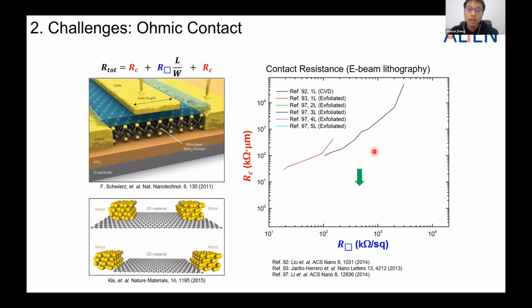However, we would really like to pursue using the same materials, but reducing the contact resistance. In other words, moving down the curve. Currently, the only way to move down the curve is to increase the layer number of the materials from 2 layers, 3 layers, 4 layers, and 5 layers. What we really care about is whether we could move down the curve on monolayer transistors. Okay, so this is the first challenge.